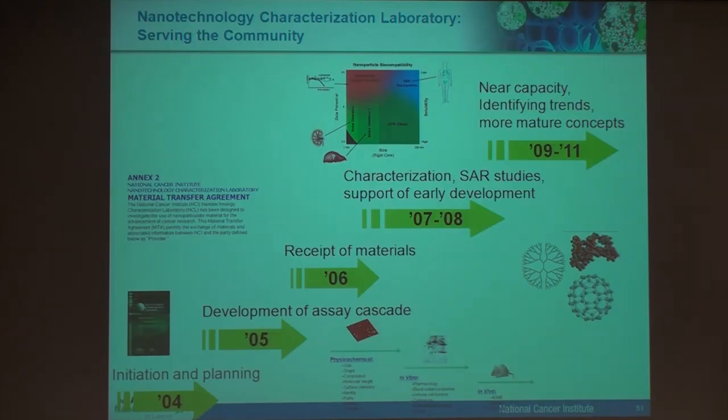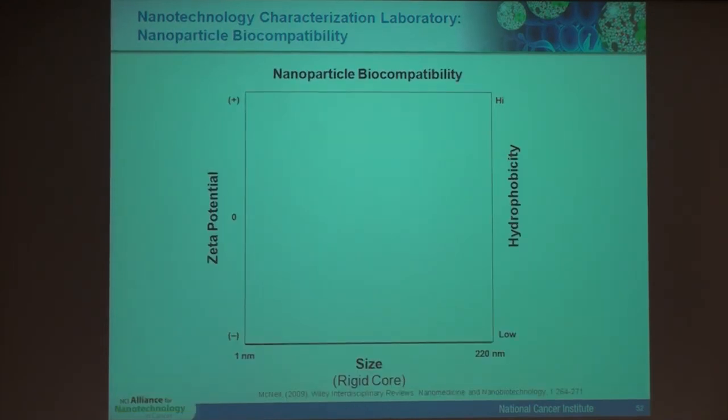In the last 7 years, they looked at over 200 different nanoparticle families, and 5 or 6 of those have now obtained IND or IDE clearance from FDA to move them to clinical trials.